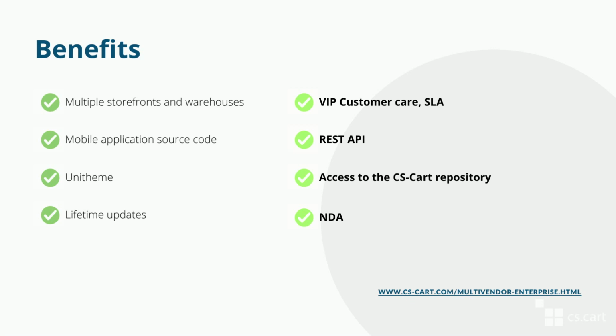You also get access to the Syscart repository, which allows your team of developers to stay up to date with the latest changes in the product before they are even released. The final huge benefit of Multi-Vendor Enterprise is the ability to adapt the product's license agreements.